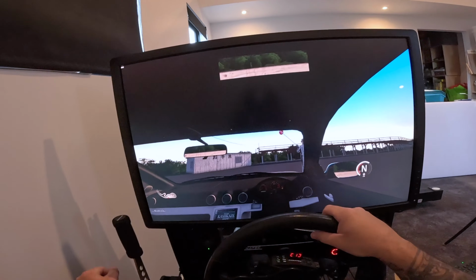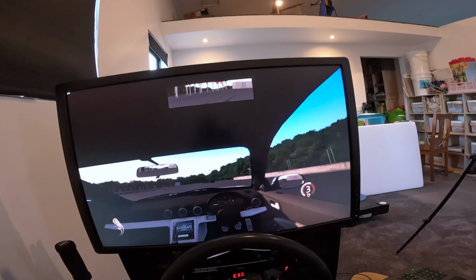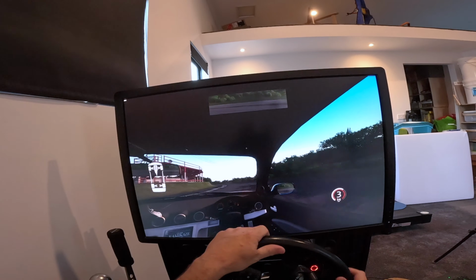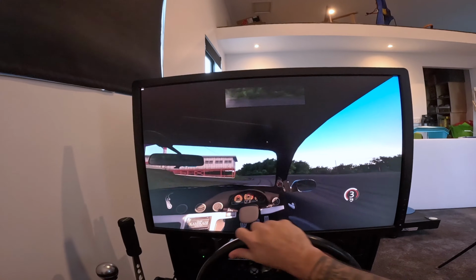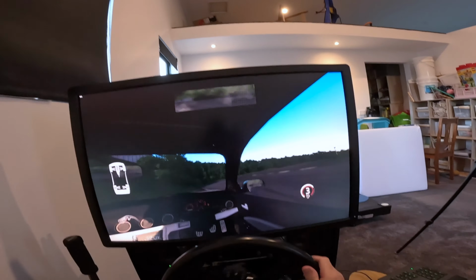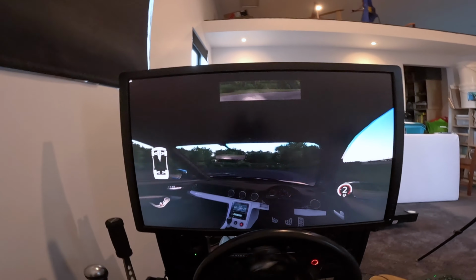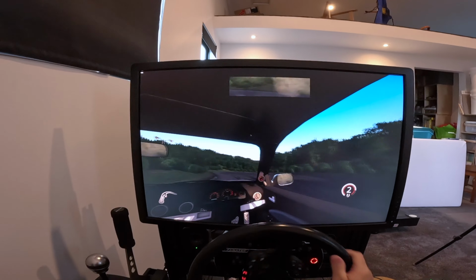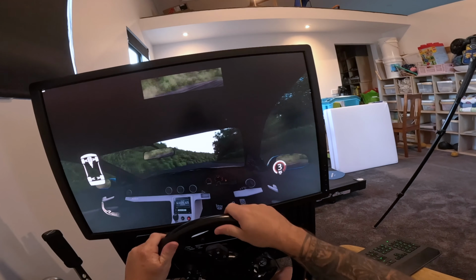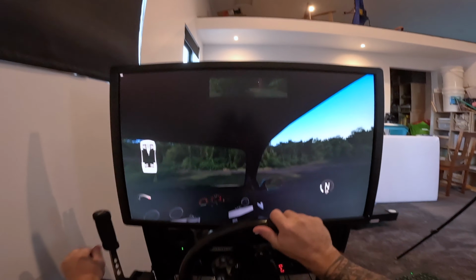Alright, so here we are. My favourite, or one of my favourite, North Course, which is probably the track I've done the most laps on, I'd say in the world actually. I've done so many laps on this track over the years. It's sort of like the best of everything. Elevation changes, tight, fast. It's just a really cool track.